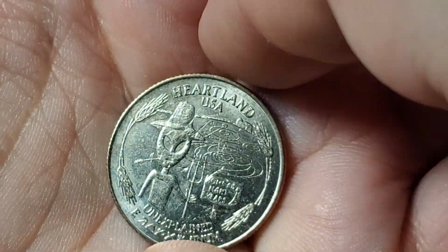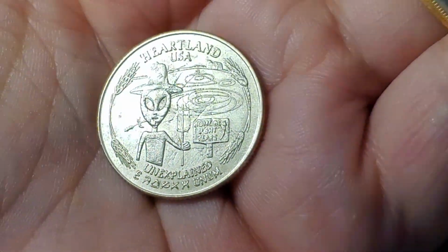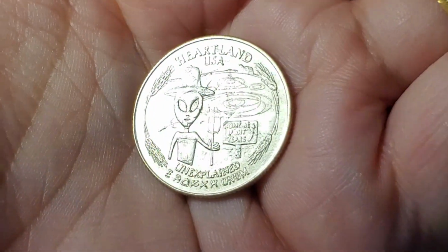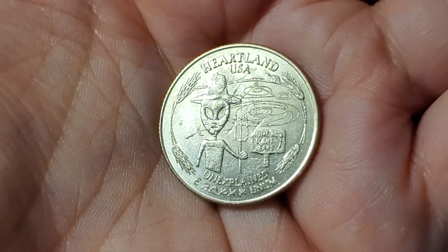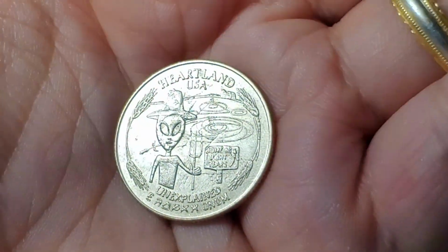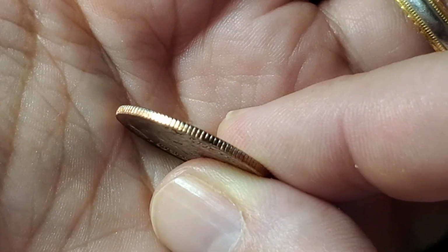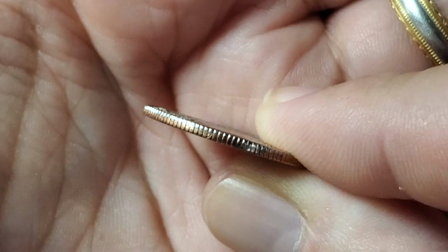But we flip it over, and there were 3 different versions of the alien quarters. This one is from the Heartland USA, which honors crop circles, has unexplained, and then a fantasy language below it, and then something about light years on that sign right here. The other 2 of this set were from Roswell, New Mexico, and Area 51, another couple of places that are noted for their aliens. So this is cute. You can also tell that it's made from a U.S. quarter because of how you can see the actual copper and nickel divided when you look at the edge.